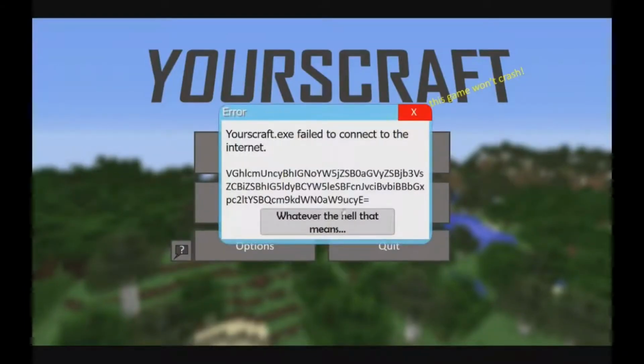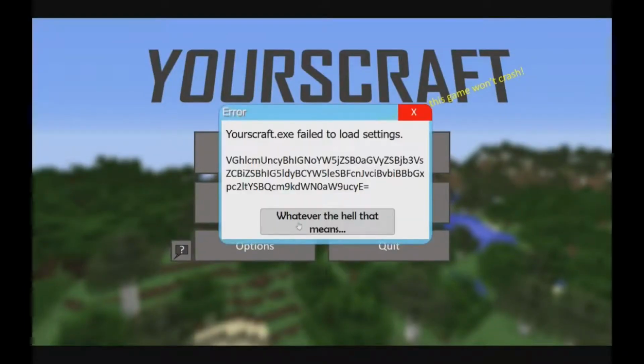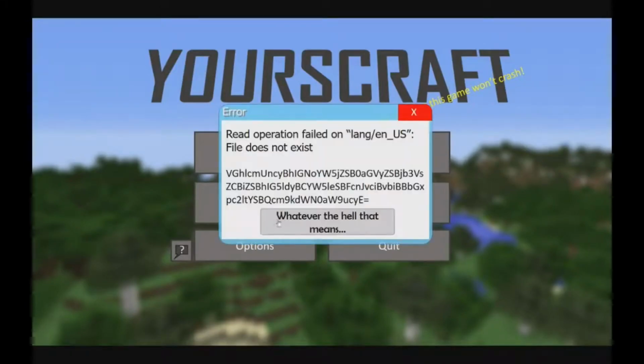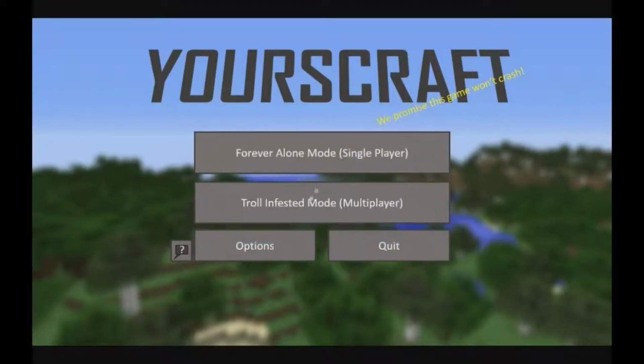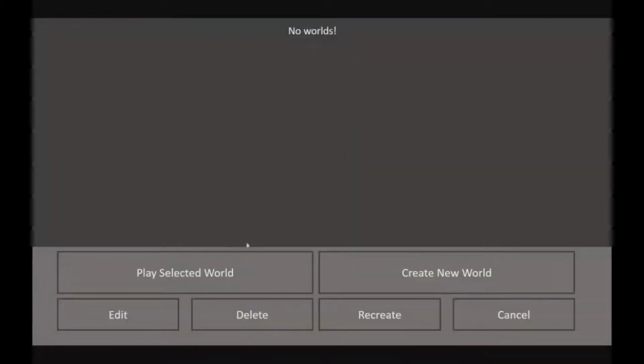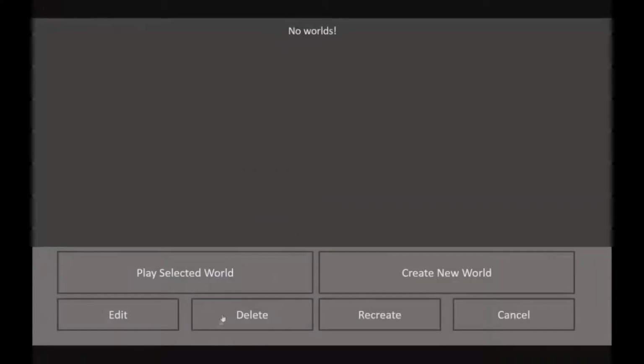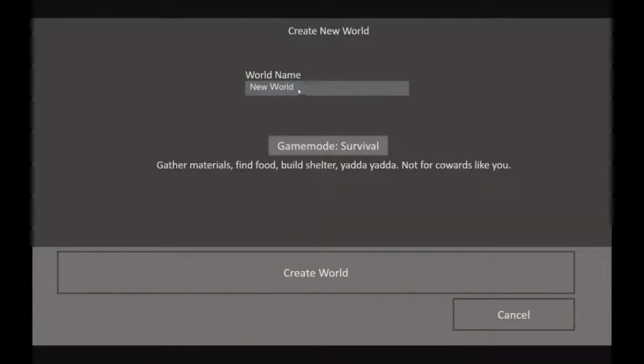Oh, we failed to connect to the internet. That's failed to load settings. Oh, let's just change the language. Okay, whatever that was. I don't even know what that was. Okay, so I guess the only thing that works is single player. So we can play something. Oh no, of course. Yeah, I'm so stupid. Let's go create new world and wait.